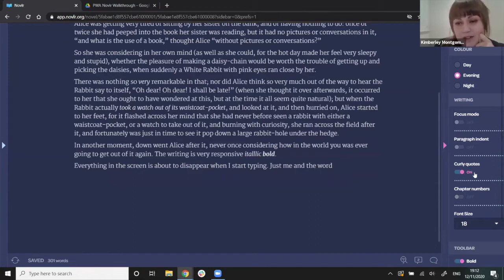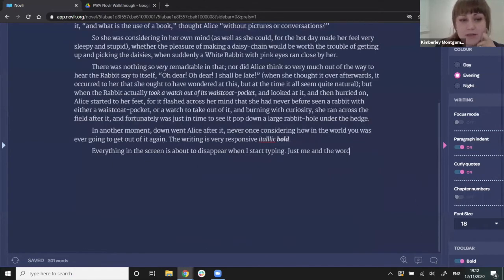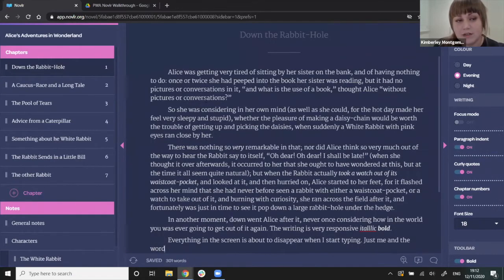You can switch from having curly quotes to straight quotes. You can have chapter numbers on. So I don't have chapter numbers on right now. If you switch it on, it just has your chapter numbers along here, if you use numbered chapters. So that's, again, personal preference.